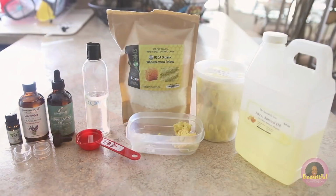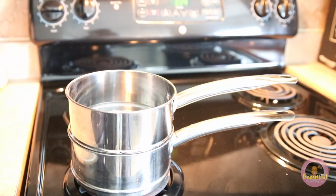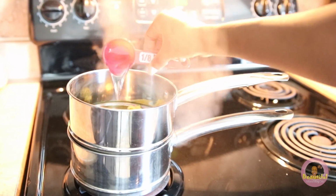Finally is my lip balm, and I love making this. So you need your beeswax, your shea butter, coconut oil, almond oil, and a mixture of peppermint, lavender, and chamomile oil. These different ingredients help to heal, soothe, and cool the lips while giving lightening effects as well. So I use a double boiler to do this, and I just bought mine offline. I added the link down below for you guys.